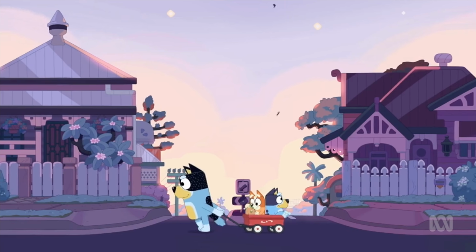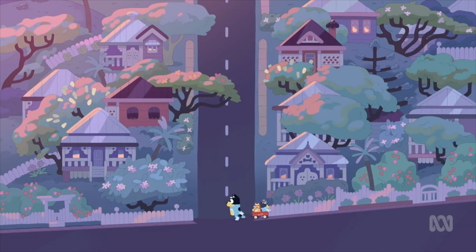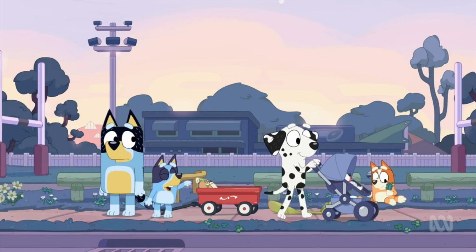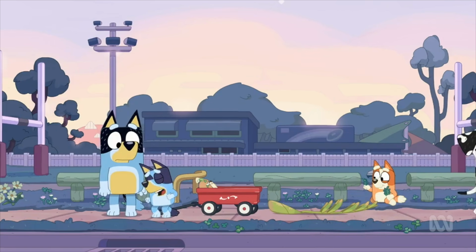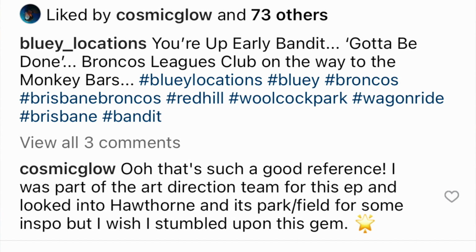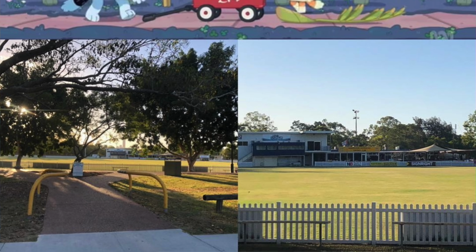Now, speaking of locations, there are quite a few shown in this episode, obviously, as Bandit and the girls are walking through Red Hill, which is really hilly, which is why we get some of those really beautiful, cool shots. But there was a bit of debate about the football field that we see them walking through. But it was confirmed by Costa Kassab, who is one of the lead art directors on Bluey, that it was Hawthorn Parks and Field where they got the inspiration from.